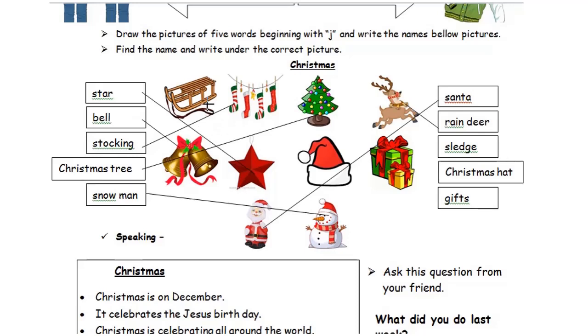Now, see, I'm going to match it. Sledge with the word. Sledge. Reindeer and the sledge. Next one, Christmas hat. Now I'm going to match with the Christmas hat. You know this is the Christmas hat. In the Christmas season, many children and people, elders, wear Christmas hats.